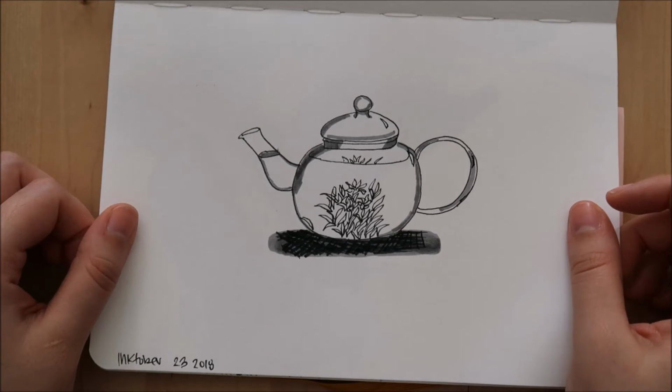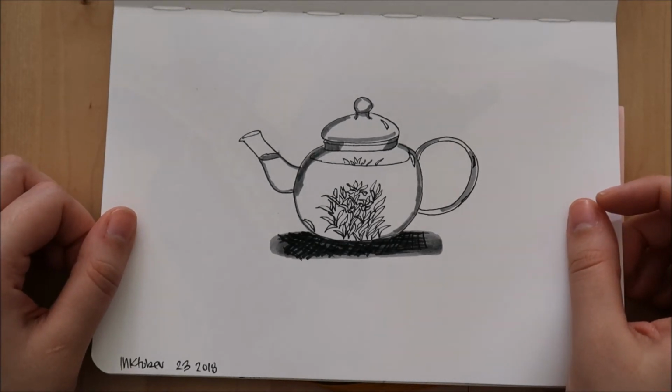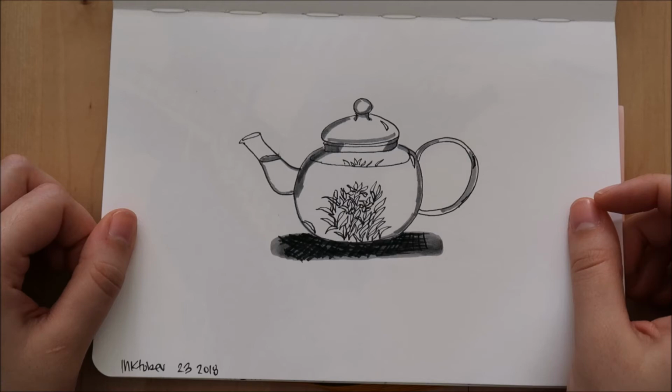Day 23 was a teapot. I wanted to draw something simple for this day. I used a reference photo and drew what appeared to be tea leaves in a glass teapot. I thought it was unique, so I was satisfied with how it turned out.